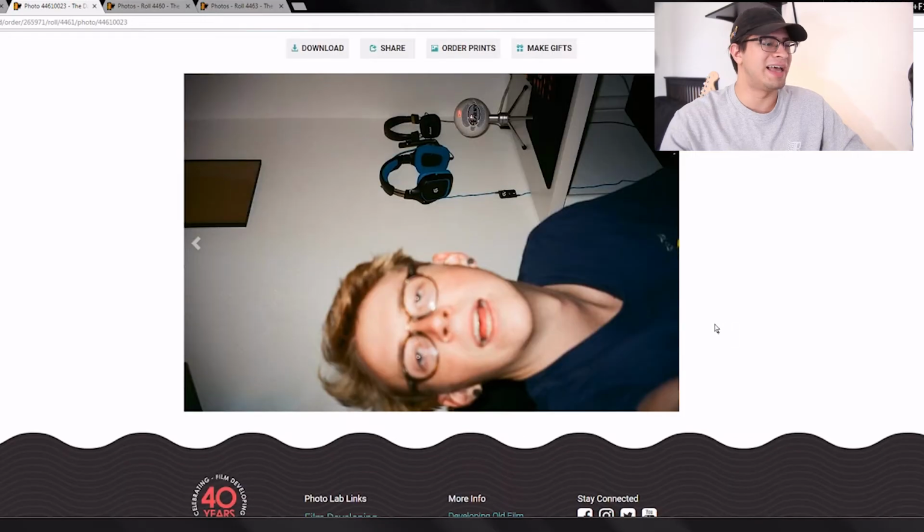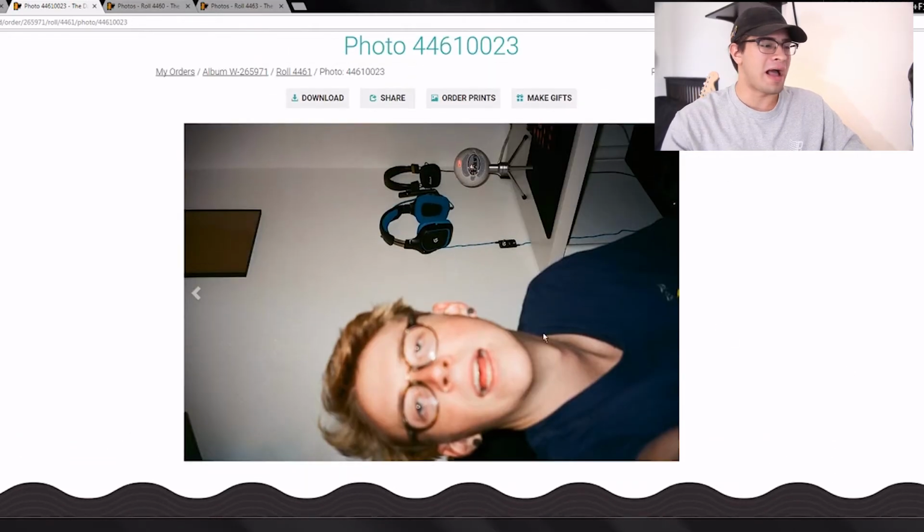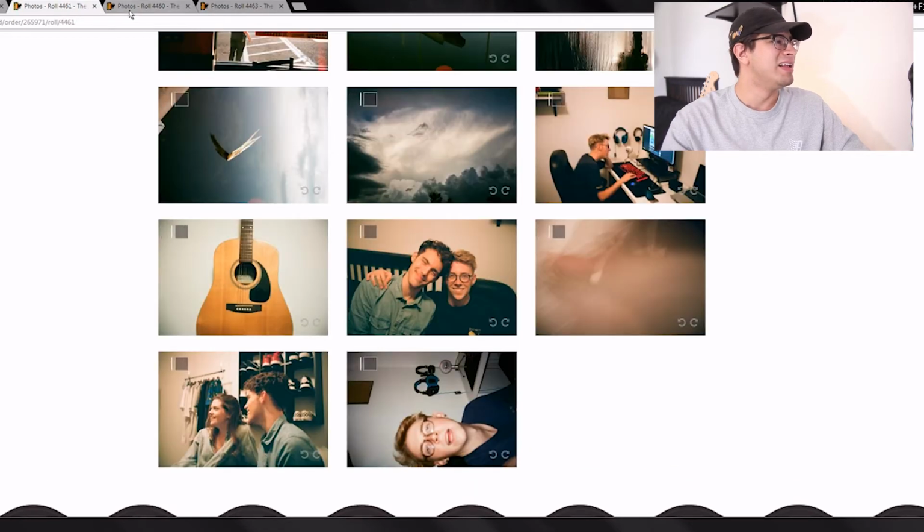This is a nice shot to end the roll. I think I just fired off with the flash on, not even caring what was behind the lens. And it turned out it was a good little picture. That's a nice one. I like that one a lot. So that turned out pretty good.